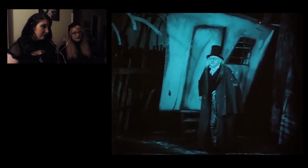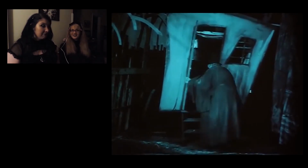You know what this world looks like? It looks like when a kid draws a house. It looks like Tim Burton as a child drawing a house. But he wasn't inspired by this at all. Not at all, no.